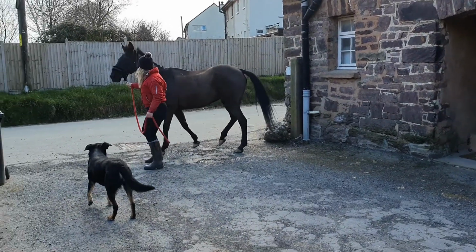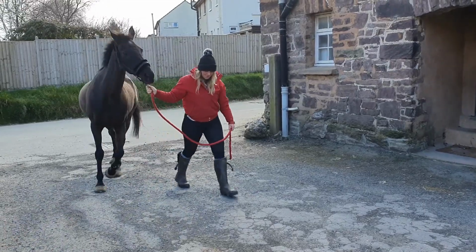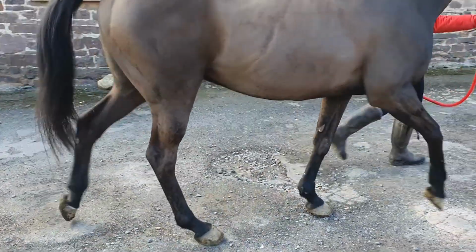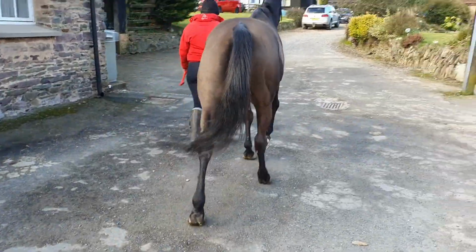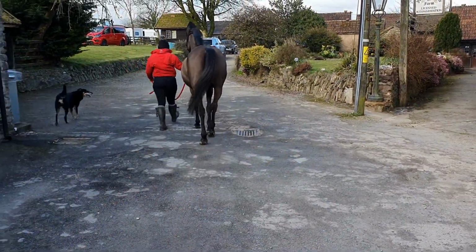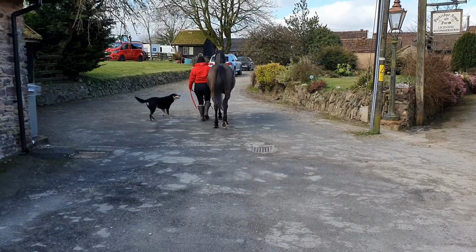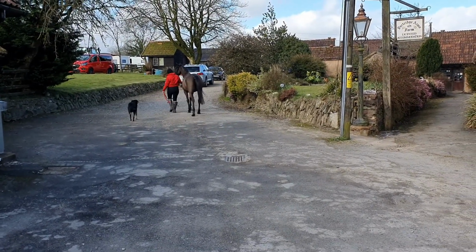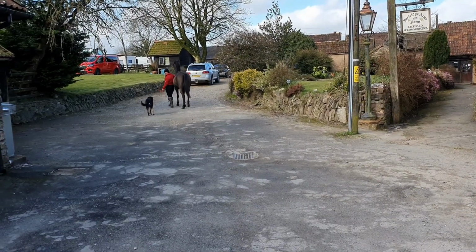Okay, so we're just going to walk up to start with. As he's going past, he's over tracking, so he's moving his back foot past the track of the front. He's swinging the right hind outwards. His tail carriage is good. If anything, he looks slightly lower on his right hip. You can see the stiffness in the hocks as he walks.